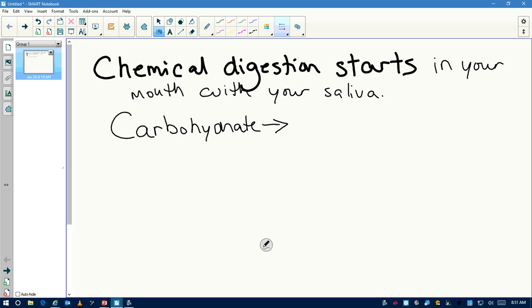And does anyone remember what carbohydrate breaks down into from Tuesday? Sugars. I was going to bring you guys a cracker to try this, but I tested it on my husband. If you eat a cracker or piece of bread and hold it in your mouth, the longer you hold it there with your spit, it's supposed to taste more sweet. So try that at some point, because your saliva is starting to break down those carbohydrates to make sugar. Okay.